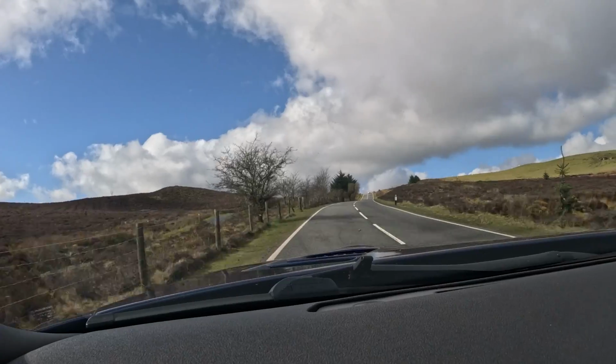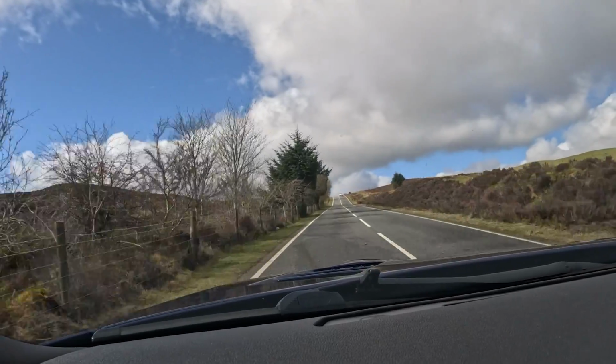And this car is an absolute beast. Just listen to this. And the downshifts, listen. Oh yes, that V6 is godly. Oh my God, there's only one word for this car: Godzilla.